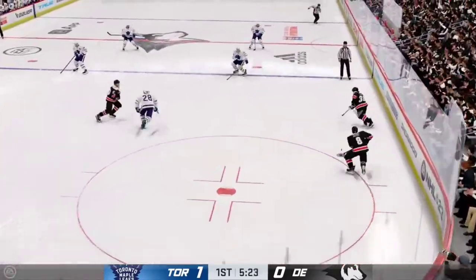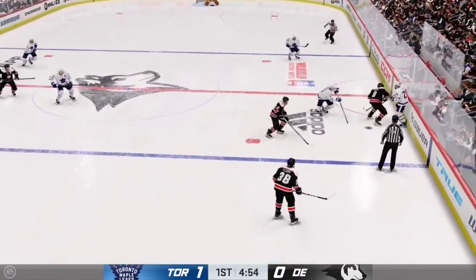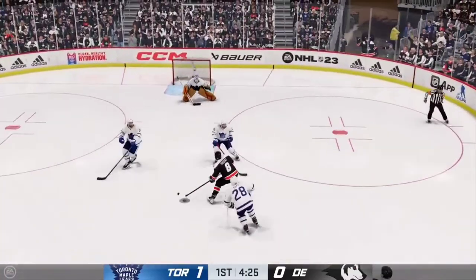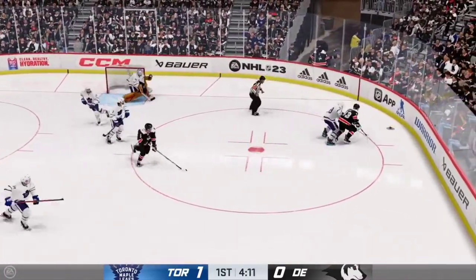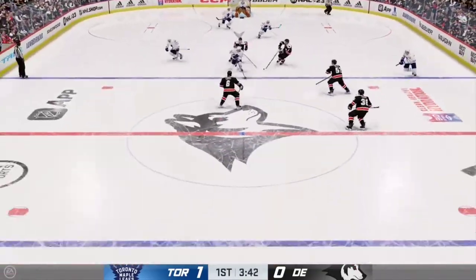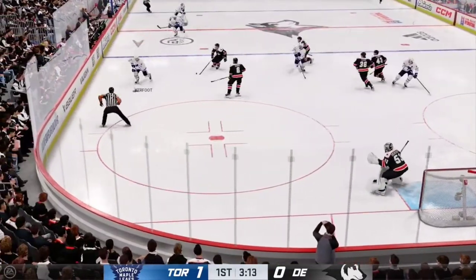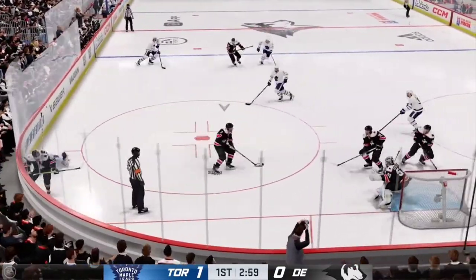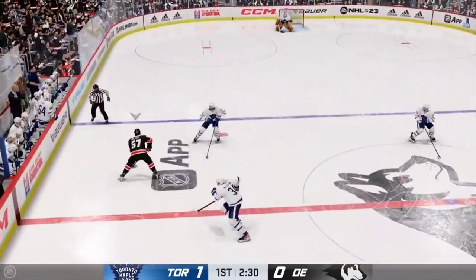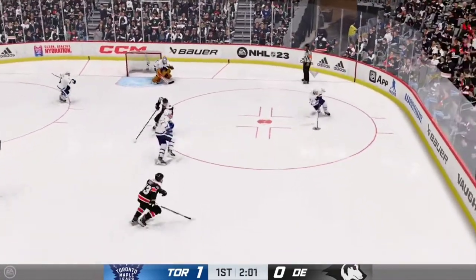Delaware's moving it up the ice. Corrado's got a hold of it against the wall. Suzuki's got it across the line. Oh, and he somehow got a little piece of it, and it stays out of the net. Streaking through center, they go on the attack. He grabs the puck here at the point. Oh, and a good textbook hit there. Inside the offensive end, now down the left. Toronto's got the puck.